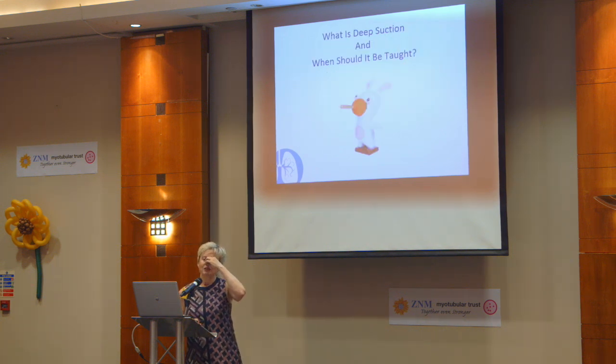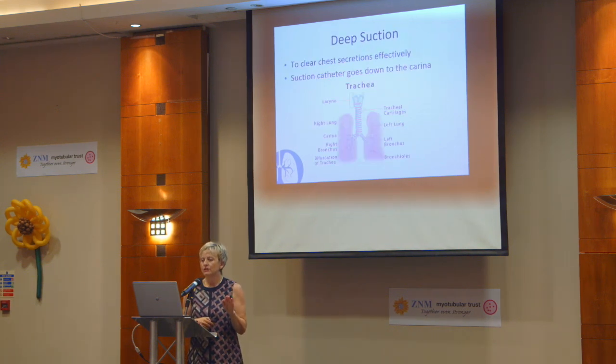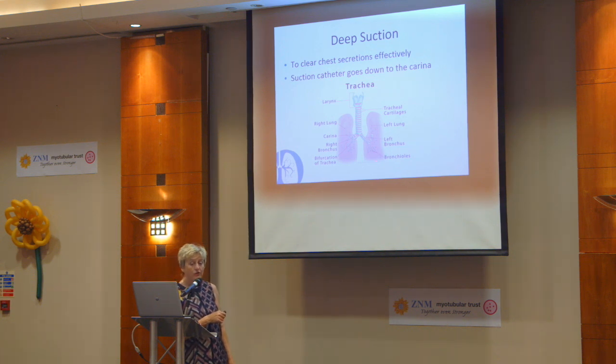We talked about what is deep suction, when should it be taught. So I'm going to talk about deep suction with tracheostomies. Deep suction with tracheostomies is a little bit different, and deep suction should be done to clear the chest secretions effectively. It means a suction catheter goes down to the carina. There's the carina, okay? Your suction catheter goes down to the carina, and basically you'll know when you got to the carina because you can't go any further. You pull it back, then you do your suction. That is deep suction, okay? That is deep suction through a trachea, through the tracheostomy tube.